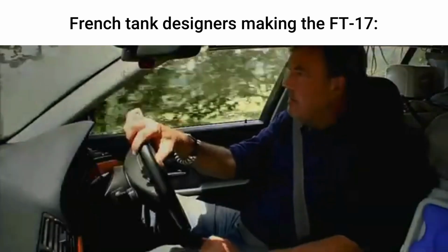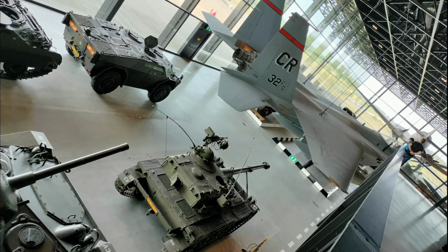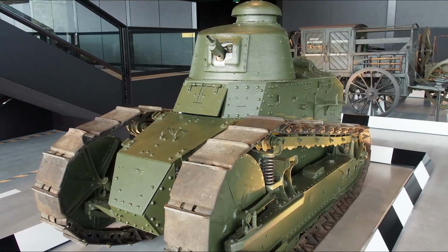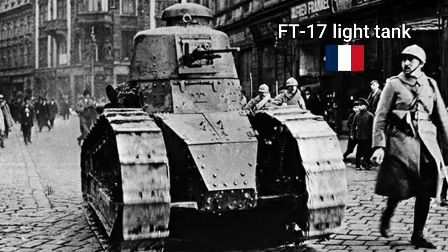Sometimes my genius is... it's almost frightening. Looking down from the second floor behind some cover sheets, I can see something that's so old it's definitely from the First World War. Here is the FT-17 made by the French army back in the 1910s.